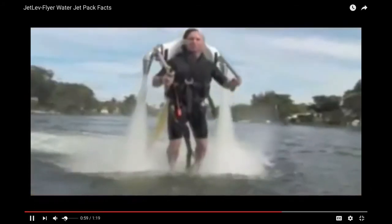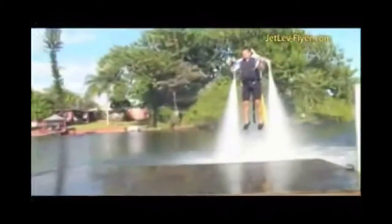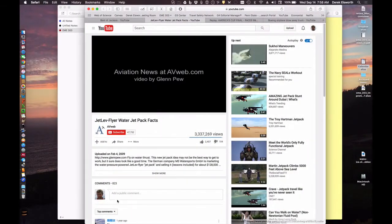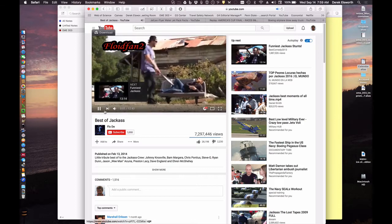Pumps up pressure within a hose, and then squirts it down on the water surface, or solid surface for that matter, to be able to elevate you. And so that's one of the things that we'd like to be able to deal with.